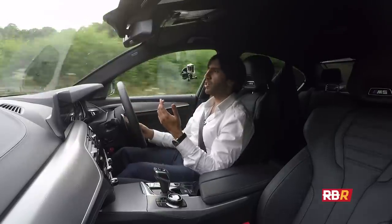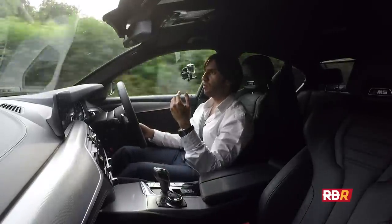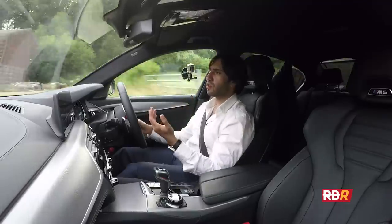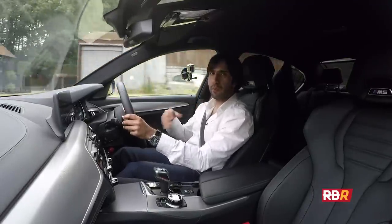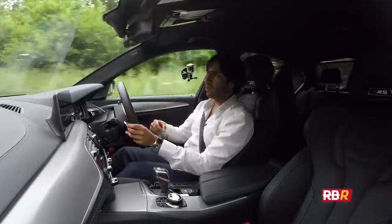And all of this has been achieved by tweaks to the engine, more injection pressure, and of course you've now got more leeway thanks to the XDrive system, where the car can put more and more power down, and it's allowed M to up the power on the engine.